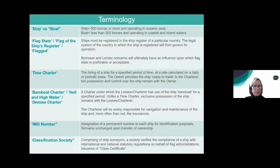Bareboat charters, hell and high water charters, demise charters. These are basically charters where the charterer normally has the use of the ship bareboat. That's to say, without officers or without crew, for a specified charter period, and has the exclusive use and possession of the ship. The charterer is solely responsible for the navigation and the maintenance of the ship, and more often than not, the insurances.